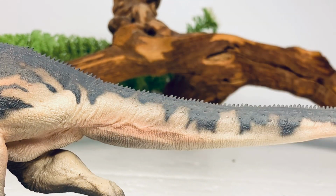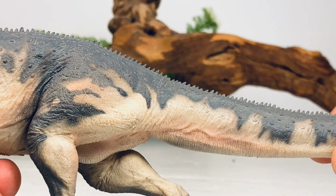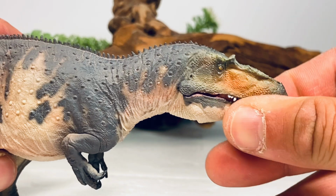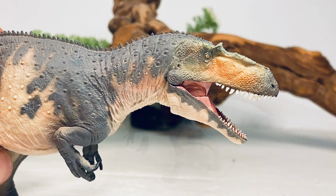You have little highlights of pink on the base of the tail and on the thighs, and going all the way down, you have a nice long thick looking tail. So yeah, this figure is absolutely incredible looking. I love everything about it.